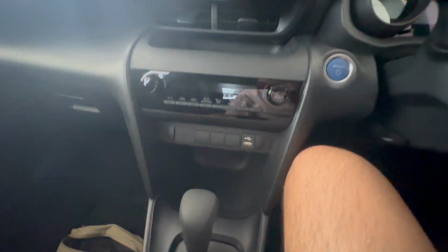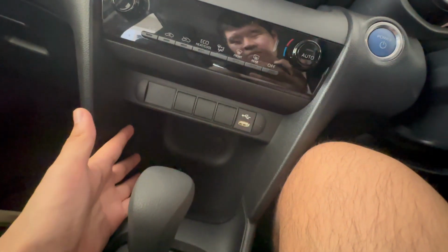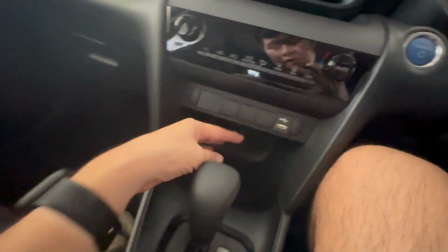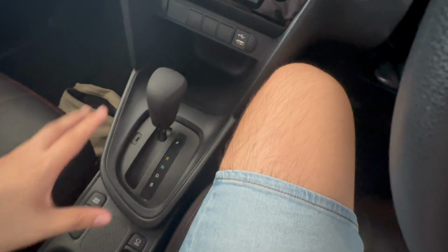So yeah, moving on, we got the next storage space right here, which will be this part here. This is the second, or you can call it second or third, storage space in the car. If you do not want to put it here, you can just put it right here. Maybe this is your alternative storage space if you do not want to use your glove box. And tucked inside there, you got a 12-volt socket outlet. So if you want to charge whatever you want to charge, you can just charge it inside there.